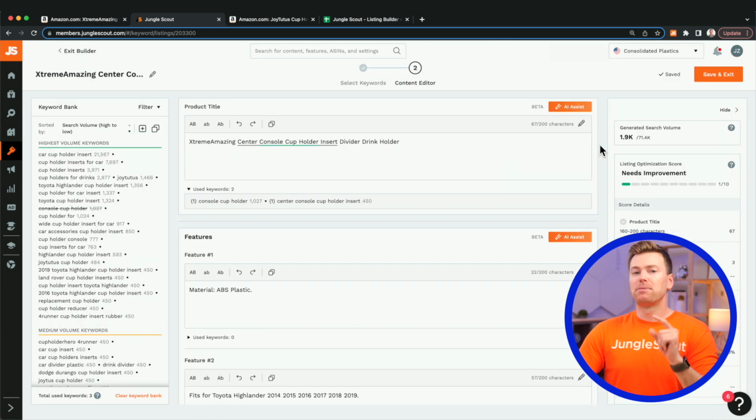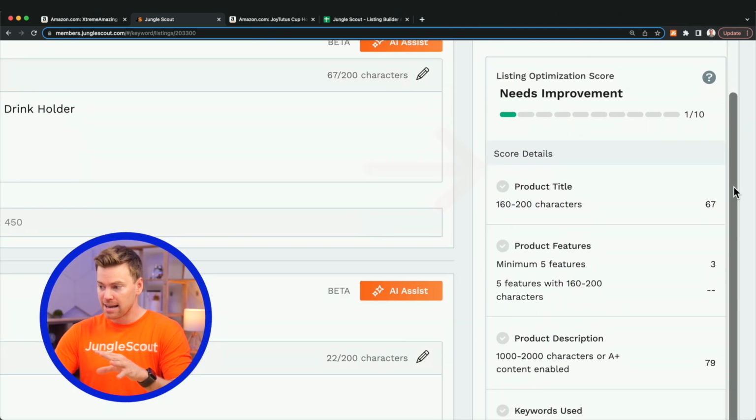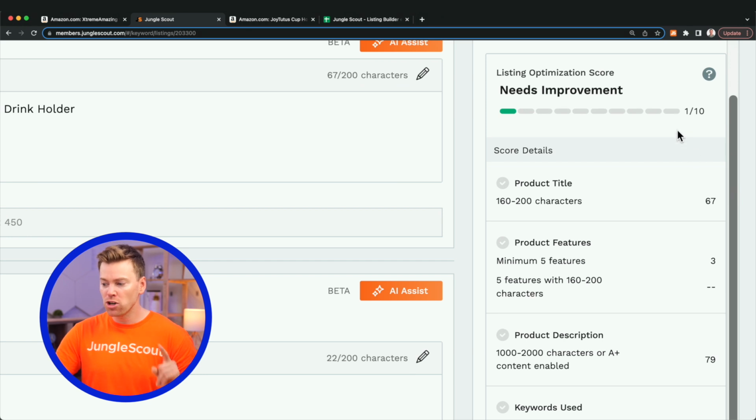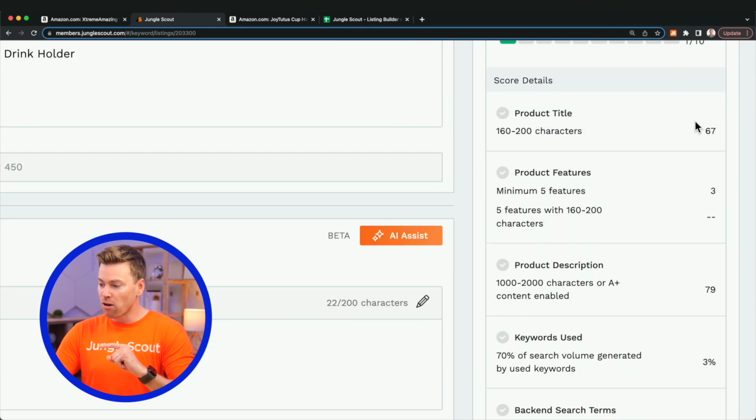So when you're optimizing a listing, I want you to come over here to the right actually, and use this listing optimization score box. It's gonna help guide you to figure out what you need to do to improve this listing. So right now this listing is a 1 out of 10. We need to get it to at least probably a 6, 7, 8, or 9 before we present it to the brand. And the way you do that is you follow this checklist here.